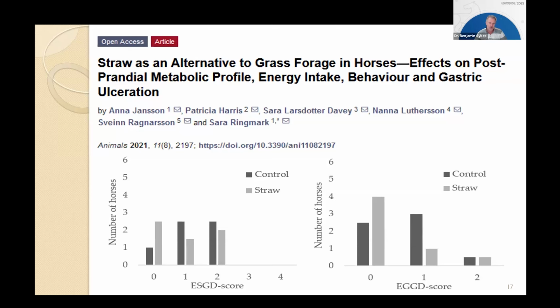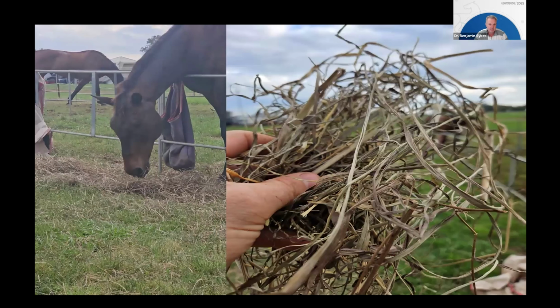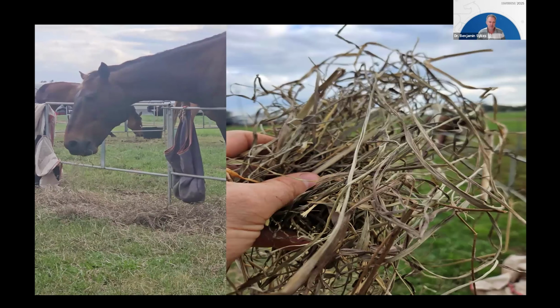So the idea that straw causes ulcers is relative to how it's fed or the percentage of diet it makes up, but it's considered safe at up to 50% of the diet, which is what they're doing in these studies. Look at this guy. This is one of our horses, Leo. He's a 1-star three-day event horse. And what I want you to do is look at him sitting there chewing his hay.